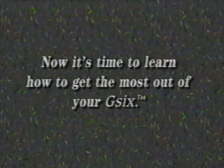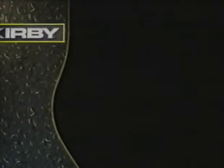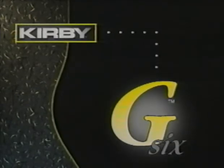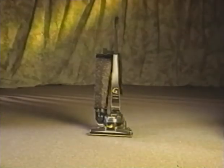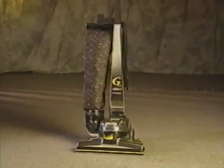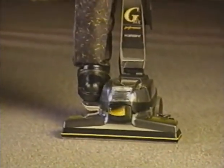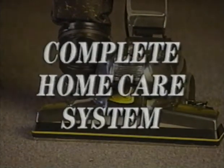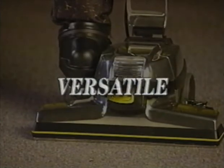Now it's time to learn how to get the most out of your G6. Congratulations! You're now the smart owner of a Kirby G6, the latest in a line of innovation that goes back to when electricity was barely an idea. Your new G6 is more than a great alternative to the common vacuum cleaner. It's a complete home care system, far more versatile than any vacuum.